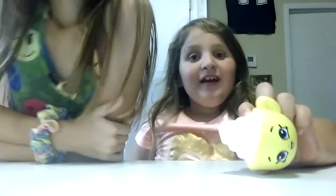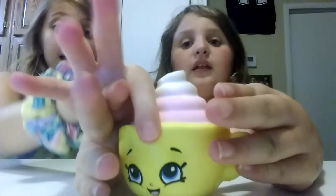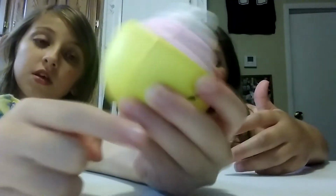Ding. This one is a Shopkins one, and it's a little harder than the other ones. I'm getting my squishy package, so it has this white going into pink, then it has the Shopkins thing on it, 2017. It has a little handle and a little face, of course. No idea what this is called. So, that's our squishy collection.